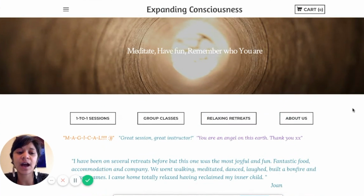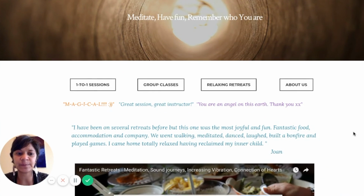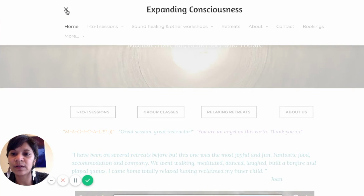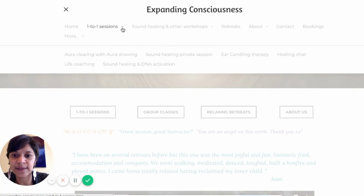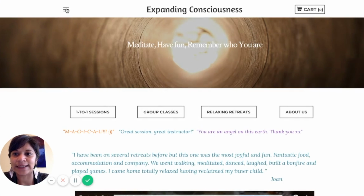The first thing I would like to say that you can do differently, perhaps, is to clean up all the links and entry points. So what I mean by that is you have these 4 buttons here that lead to other pages. Plus you have a menu over here with a lot more choices that I can go for, which shows all the variety of things that you have on offer. But I would not even have seen that if I had not clicked this menu.